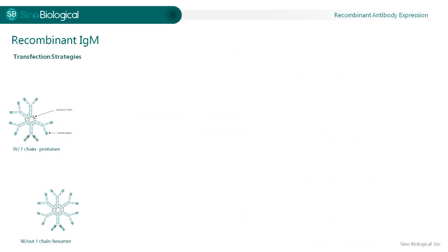Okay, on the previous slides, what we were talking about are either full-length IgG type antibodies or fragmented antibodies. However, IgMs are becoming more and more trendy these days because they're either a pentamer or a hexamer, and because of their multiple valencies, people, especially in the IVD industry, are paying more and more attention to these formats of antibodies. Because of their multiple avidities, it could increase the sensitivity of their assay.